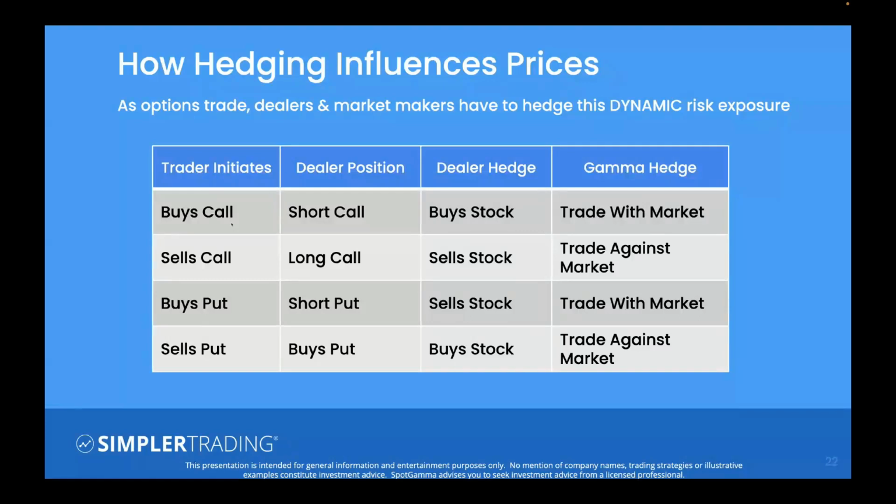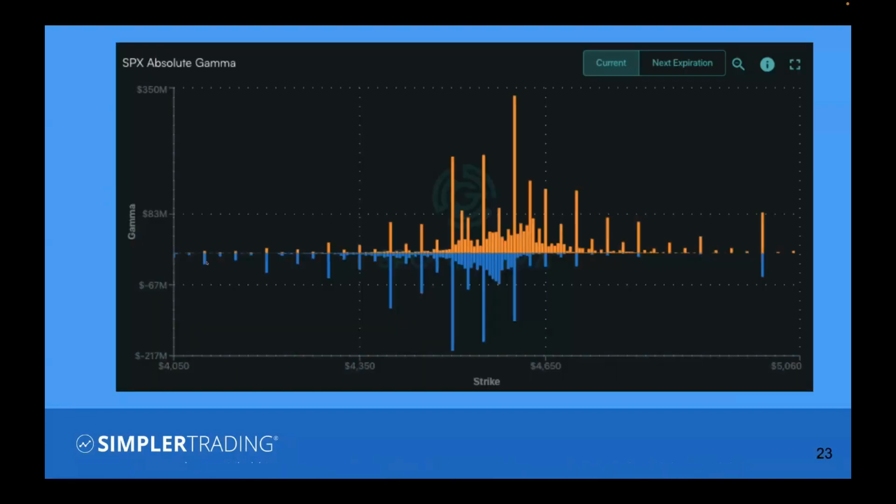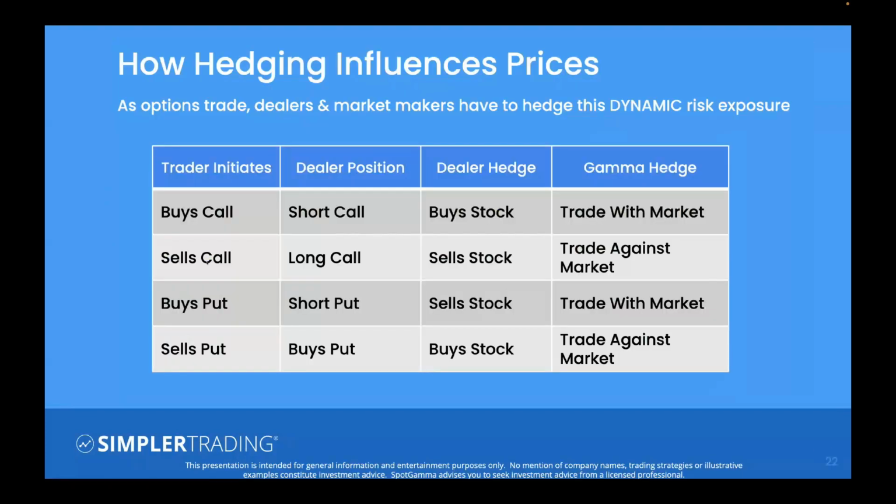Anybody that puts in an order that goes down electronically to an exchange, or if I were to pick up a phone and call, say, JP Morgan and say, hey, JP Morgan, I want to buy 10,000 S&P 500 puts. And they say, great, here's your price. The hedging logic would generally work the same. So if I buy a call, for example, the dealer is selling the call or shorting the call. And the way that they would hedge themselves is to buy stock.